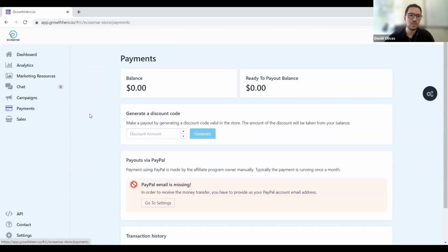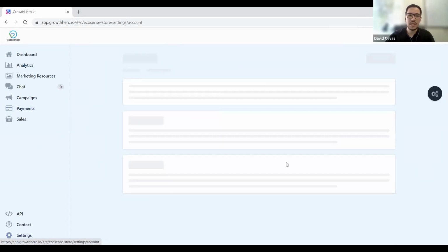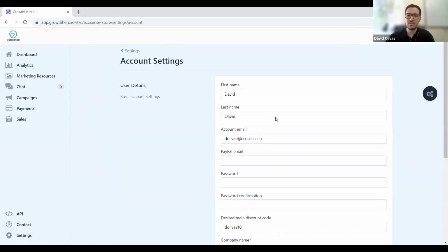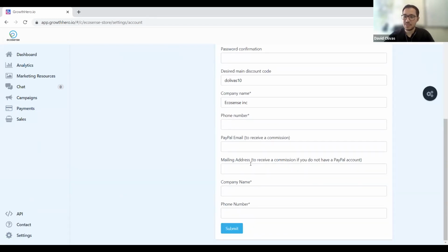So once you click onto the payments area, you'll see how much balance is left for the month and how much is ready to be paid out. You'll be able to go to your settings, add a PayPal email if it's missing, and so on. And then finally, once you click into your settings, you can go through each and every one of these to set up your social media, set up notifications, and change any account information that you desire. So that is the dashboard in a nutshell.